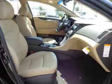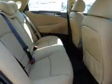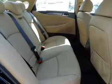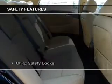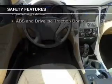Power door locks, power windows, cruise control, Bluetooth wireless, an AM/FM stereo with a CD player, a satellite radio, power mirrors. If safety is a high priority, rest assured knowing that these top safety components are included.